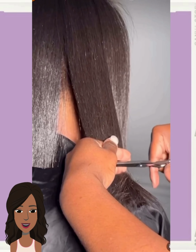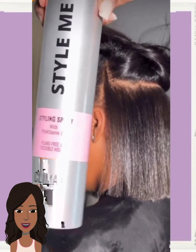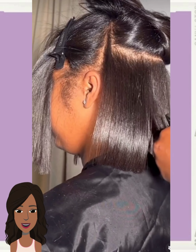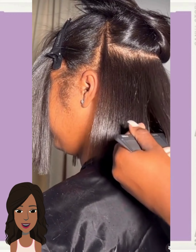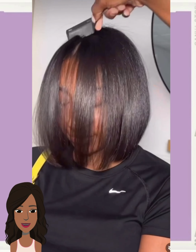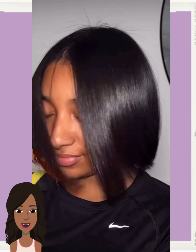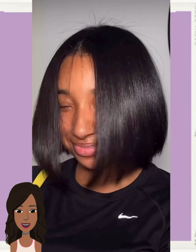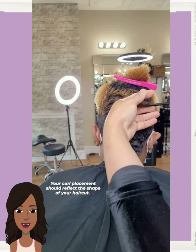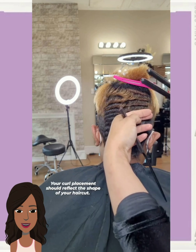And then we have another bob haircut here. This one features a longer bob style. Very nice chic bob with the middle part down the center. And then we have another pixie style. Loving the two-toned color that this one has.